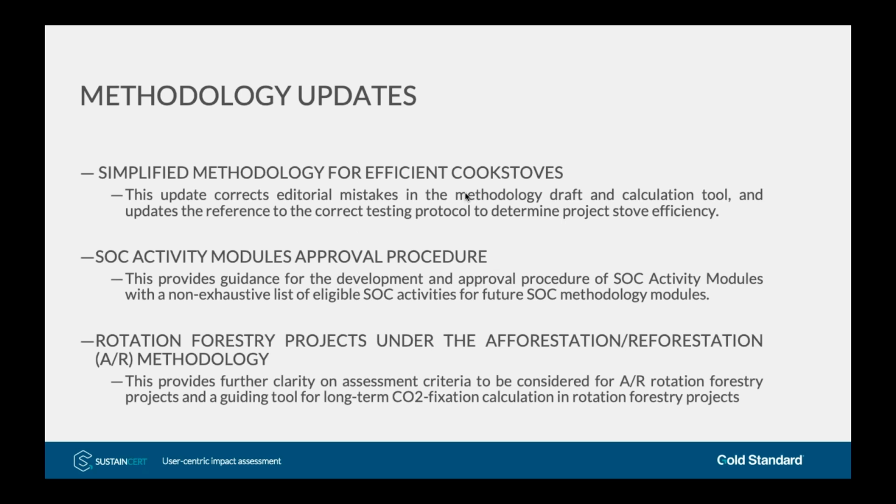The simplified methodology for efficient cook stoves. Many of you will be aware that it's for micro scale projects only, so possibly it hasn't come across your desks that often, but just to draw your attention, there were some minor errors in the methodology draft and the calculation tool, and they've been updated. So that's good.